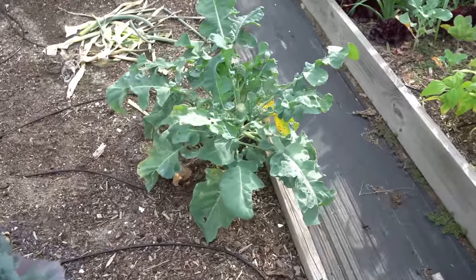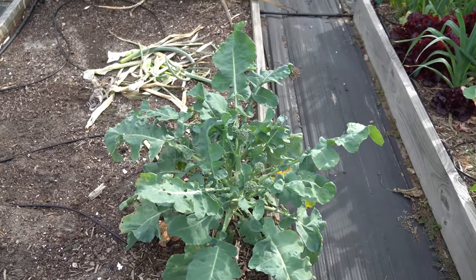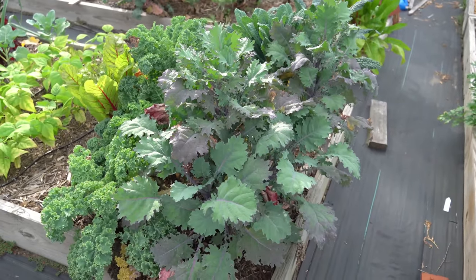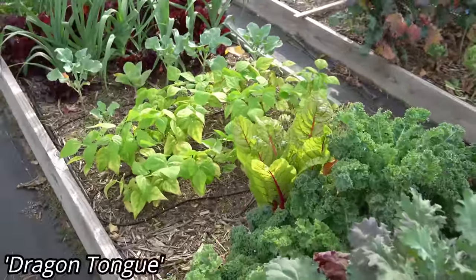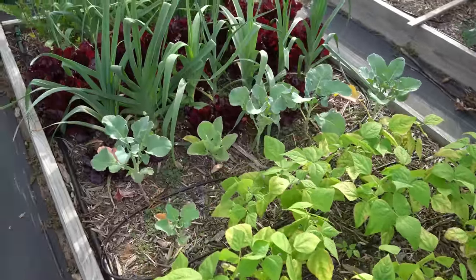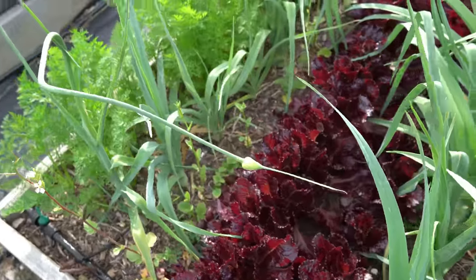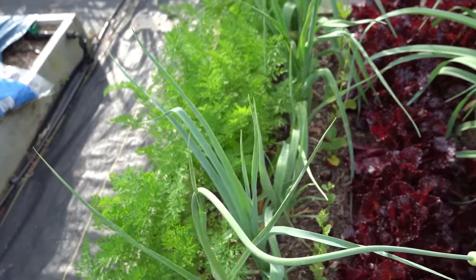Usually that is impossible here because it should be way too hot by now, but overall it is doing really well. My kale that I planted in the winter, that's my second crop of kale, still doing really well, harvesting that several times a week. These are some dragon tongue string beans that are in the process of greening up. And I even still have some leaf lettuce intermixed with my leeks that are doing well, and a succession planting of carrots. So I'm really happy that my winter crops are still thriving at this time of year.